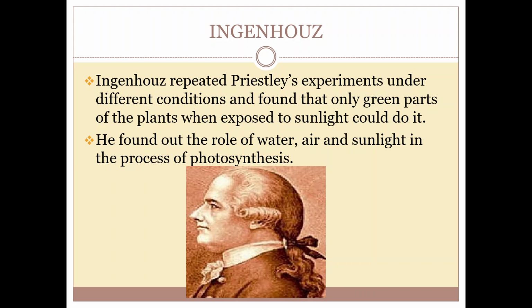Ingenhousz repeated Priestley's experiments under different conditions and found that only the green parts of the plants, when exposed to sunlight, could do it. He found out the role of water, air and sunlight in the process of photosynthesis.